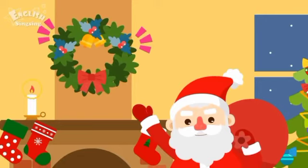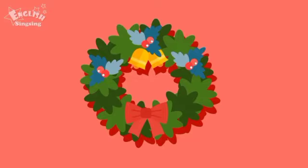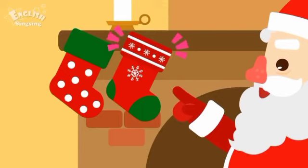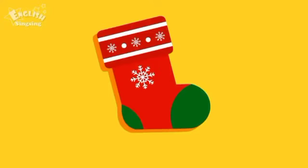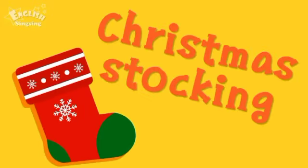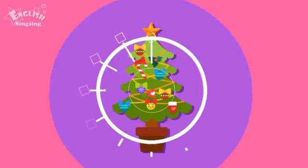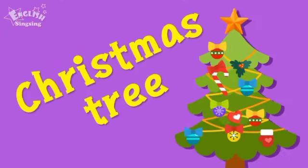Now, Santa is asking the name of that flower. What is it called? This is called wreath. Now Santa is pointing which one? Which picture is this? Can you say which picture is this? Yes, this is Christmas stocking. Santa gave gifts here. Now what is this picture of? This is Christmas tree.